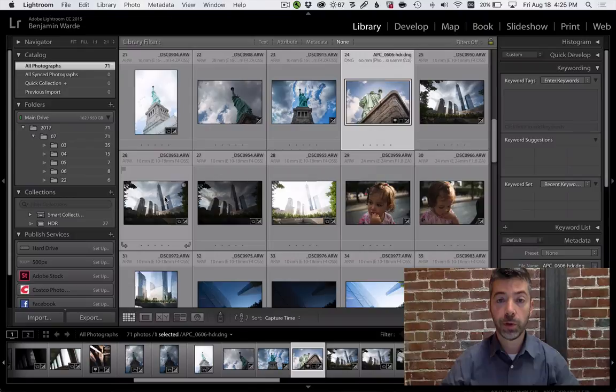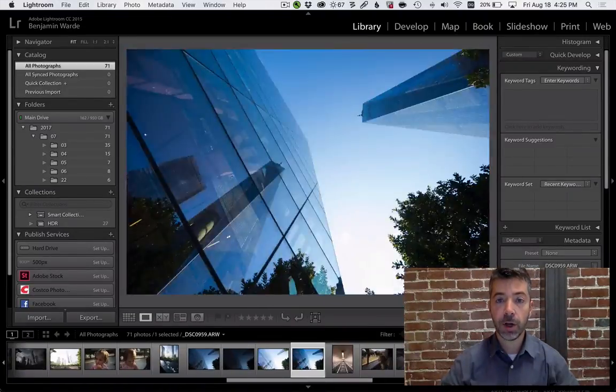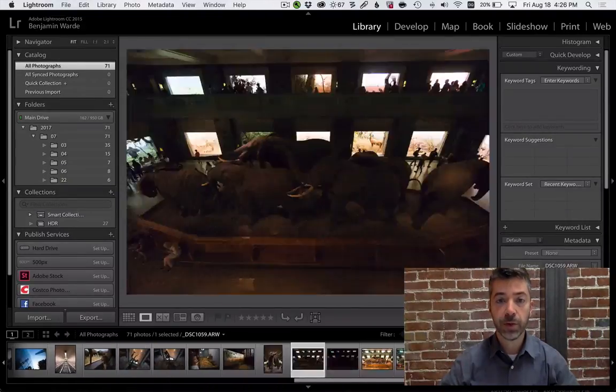Once you have the 1:1 previews, you'll be able to go through photos instantaneously. It'll take no time at all for them to display full resolution. You can move back and forth through them just as fast as you can press the arrow keys.